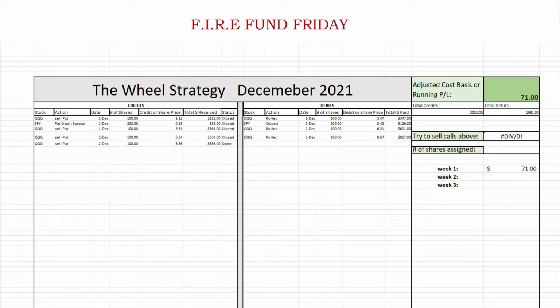Alright, let's start things off with some options trading updates. I technically lost my put credit spread trade for the week, but I do have a rolling cash secured put that managed to give me a net profit of $71 for the week. Let's break this down a bit.